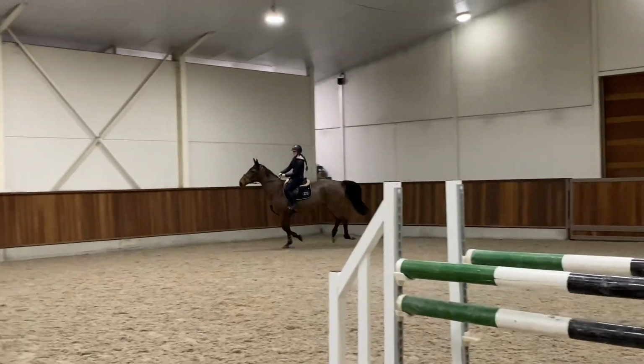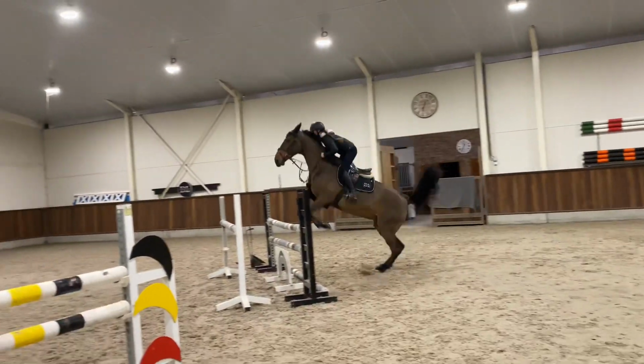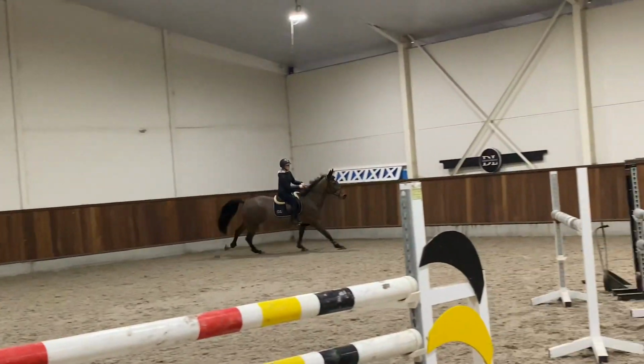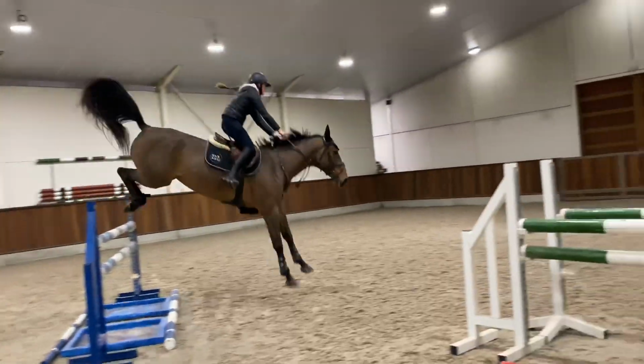That's good. Here is Jennifer trying a 6-year-old mare. I really think that the horse jumped very good with a lot of power. Really cute horse. Perfect.